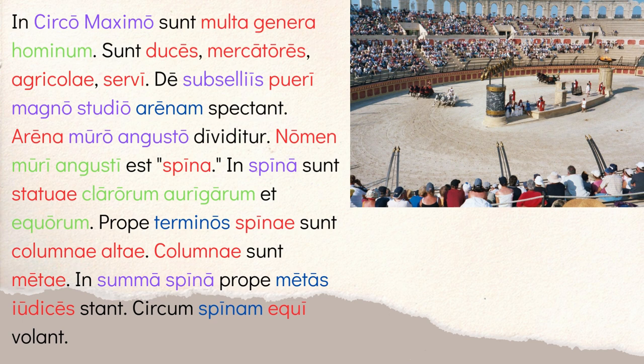Then you have arena, muro angusto, dividitur. So the arena, right? Here you have a passive voice verb. Dividitur means is divided. It's present tense passive voice. So you're saying the arena is divided. Remember when you have a passive voice verb, you're looking for the ablative, right? Either the ablative of means or of agent. When it's a thing, we call it the ablative of means, which is muro angusto, by a narrow wall. So it's divided by a narrow wall.